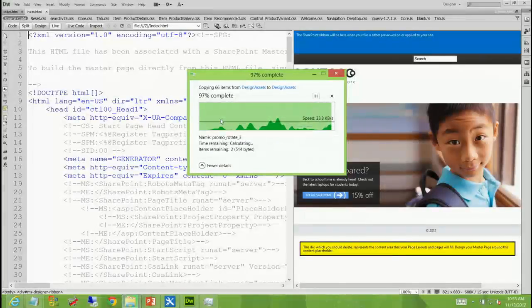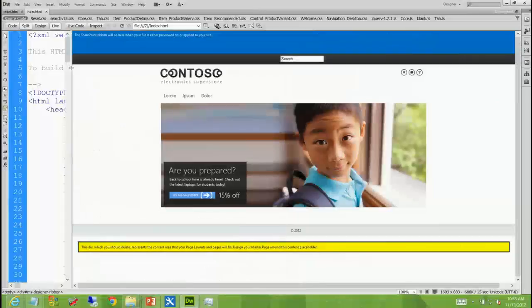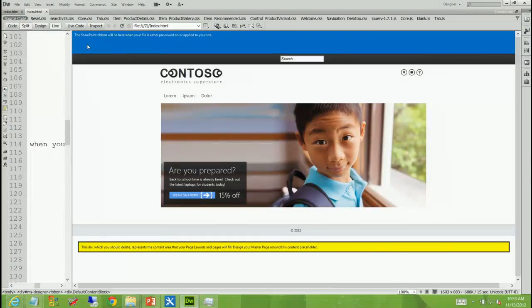Awesome. So as that's going, now over here, what you can see on the right, let me quickly go into the preview mode. We'll get back to the source in just a second. A couple things you'll see here. SharePoint has changed this up a bit, but the preview is actually working in Dreamweaver pretty well. All my content's still there. There's a placeholder here for where the ribbon's going to go. There's another placeholder here for where constant placeholder main is.